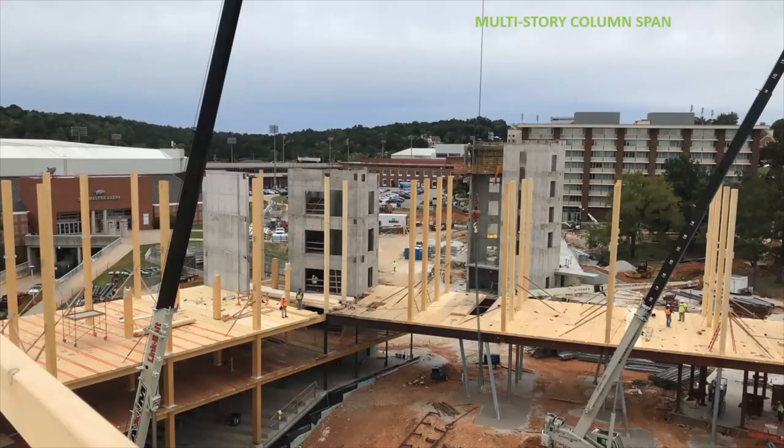And finally, the multi-story column span had a couple of unintended consequences that, again, we just needed to work through all together as a team. As you can see here, one issue was there was some needed bracing. You have these 40-foot tall columns. They're out there until you kind of get the slabs in place and the beams in place to brace them. So that was one thing that we just had to make sure was consistently applied throughout the entire project.